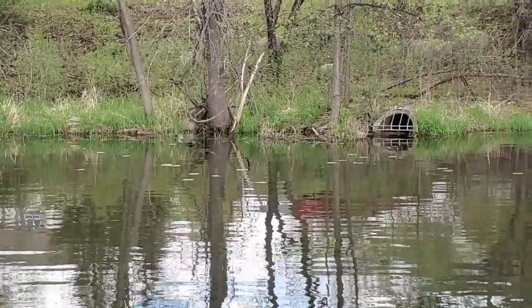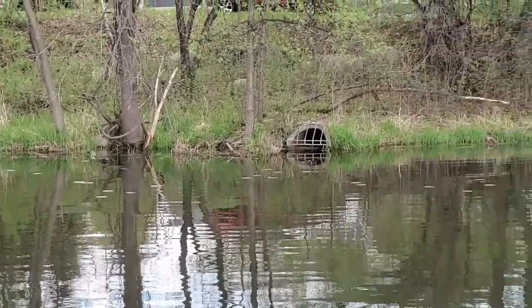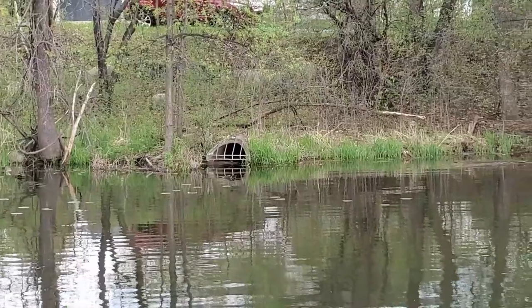Because there's so much shoreline to fish, you've got to pick little spots that are considered your high percentage areas where those fish would be at. And there's actually a little outflow here, not like a creek, but a little outflow of water that could come in. It doesn't look like there's any water running through it now, but with there being current here, it could attract some of these fish.